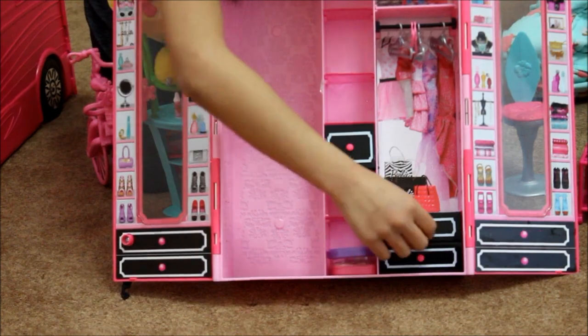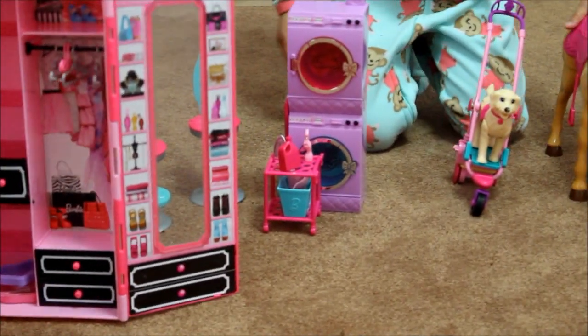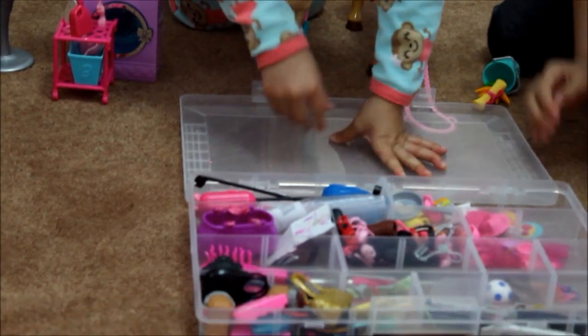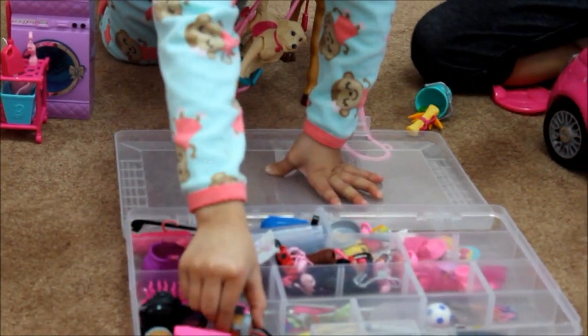So now we have this other stuff. Now we have this big storage bin from Home Depot. It's a storage bin we decided to have, and there's tons of accessories in here. So let's start with purses. Here's a golden purse Mackenzie and the family use a lot.